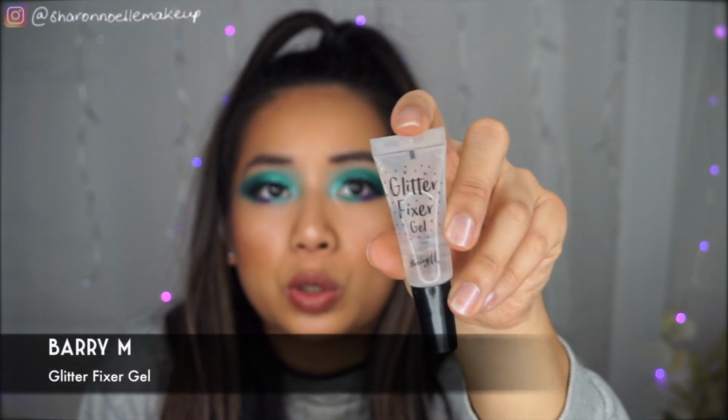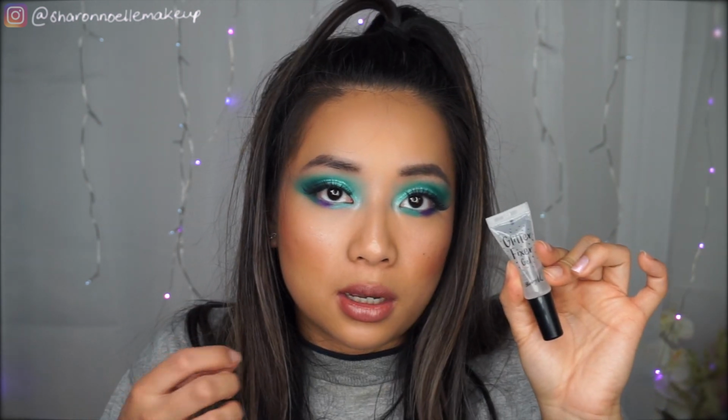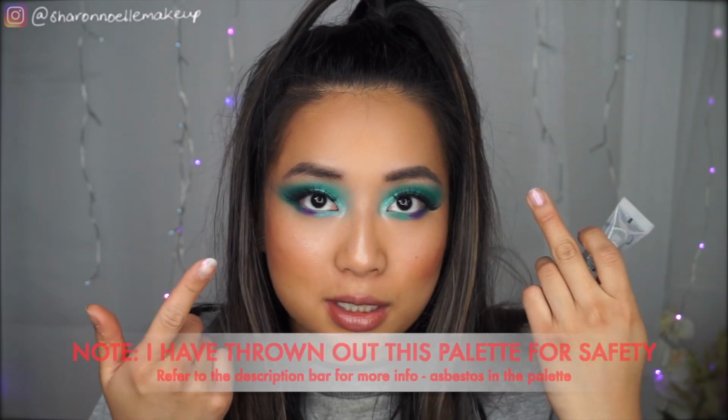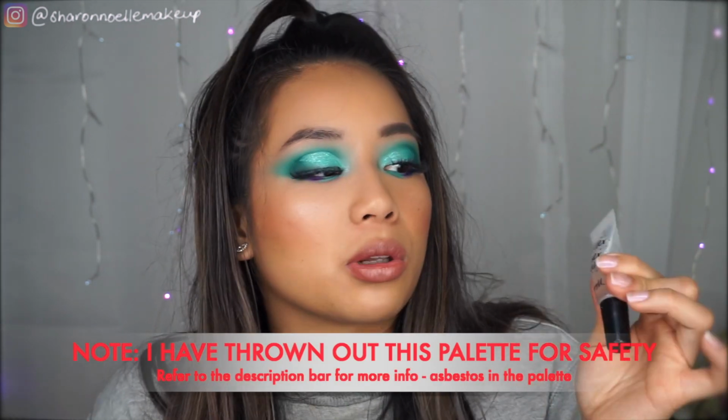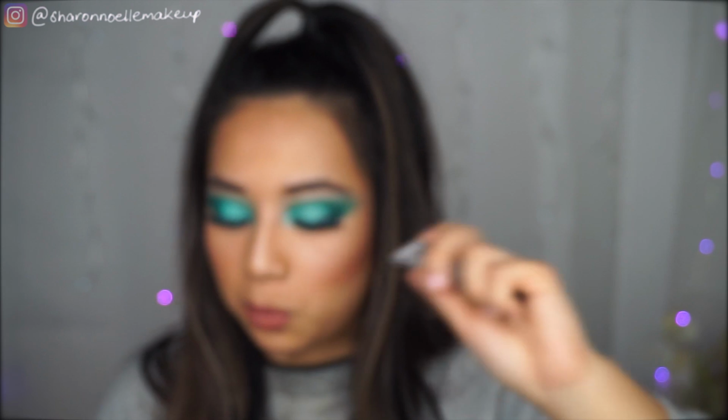Then I have my Barry M Glitter Fixer Gel. You guys know I've been using this recently. I really love using it underneath shimmer shadows, whether the eyeshadows are drugstore or high-end. It really helps bring out more of a foiled shimmer effect, and that's what I used for this Beauty Glazed AliExpress palette that I was trying out, and it really helped bring that out. I don't know how much is left of that, maybe 3/4 or more. Most of it is still left, so I'm going to focus on using that up, and you only need a tiny dot of it every time you use it, so it might take a while to finish that one up.